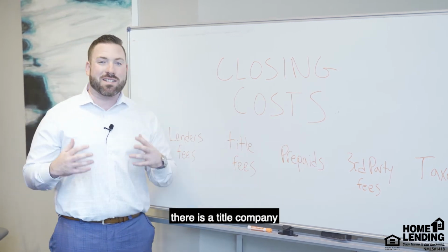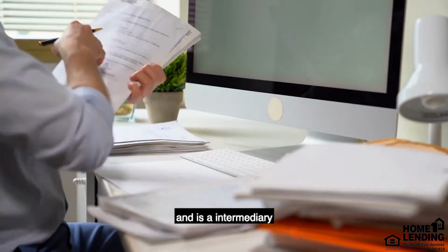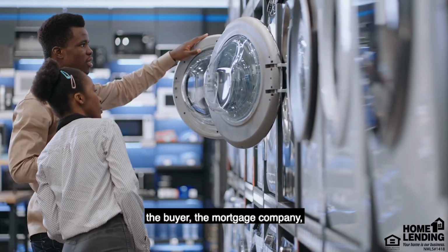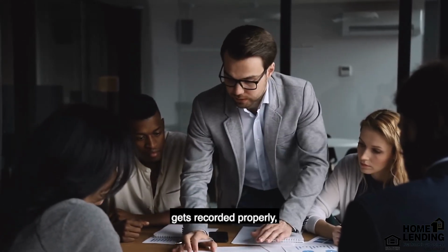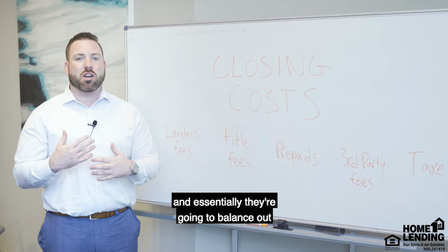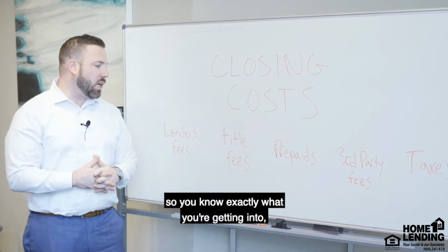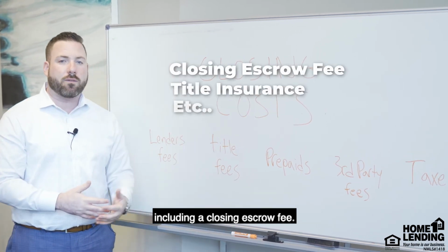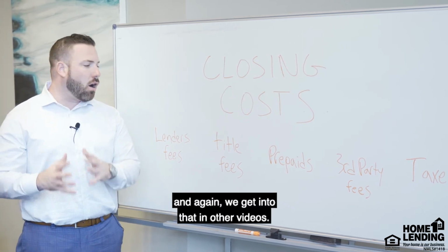So title fees, there is a title company who facilitates the entire transaction and is an intermediary between the seller, the buyer, the mortgage company, and all parties. They're gonna prepare the paperwork, make sure the mortgage gets recorded properly, and essentially they're gonna balance out and help all these closing costs come to life so you know exactly what you're getting into. And that title company is gonna charge some fees, including a closing escrow fee. They're gonna charge title insurance on your house, and again, we get into that in other videos.